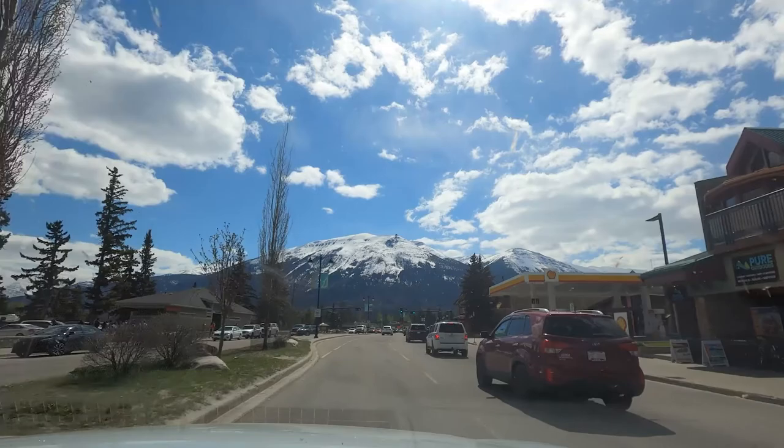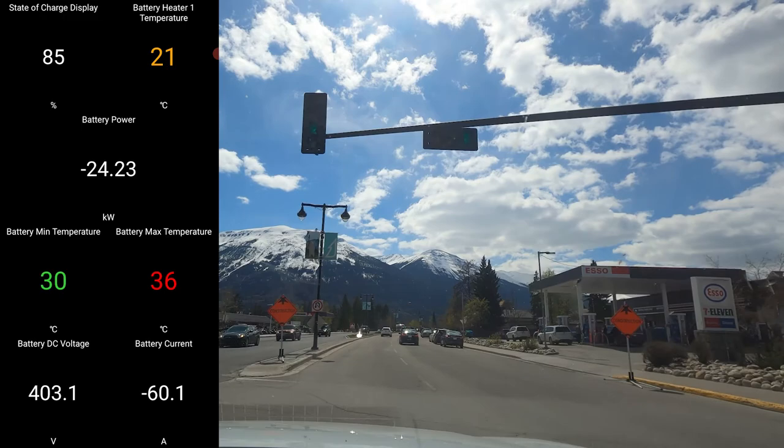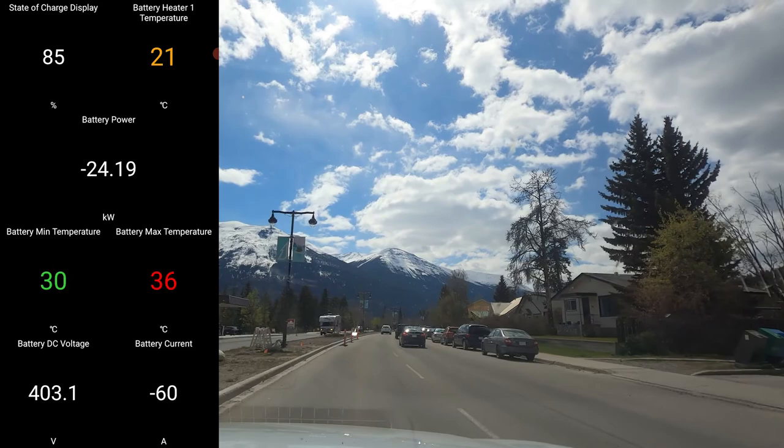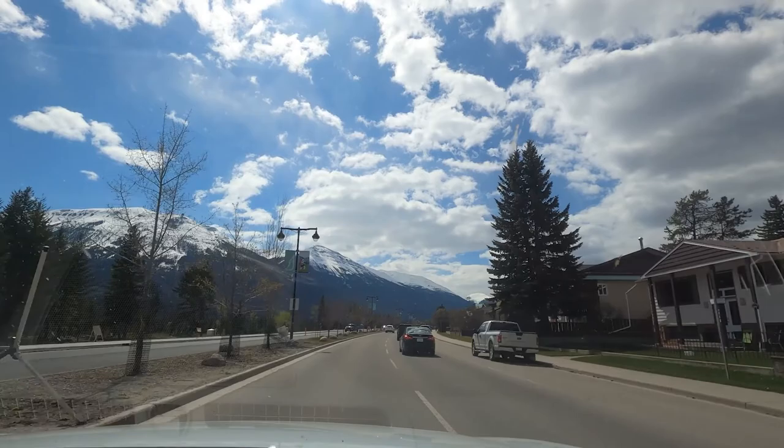So we charged to 86% battery, which is a lot more than I need to get to Lake Louise. The battery temperature did get fairly hot again. Battery max is at 36 degrees and then battery min is at 30. The battery cooling hasn't turned on. And like I said, I think it's 37 degrees where it would actually turn on.